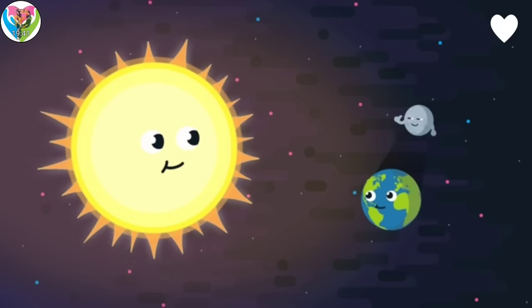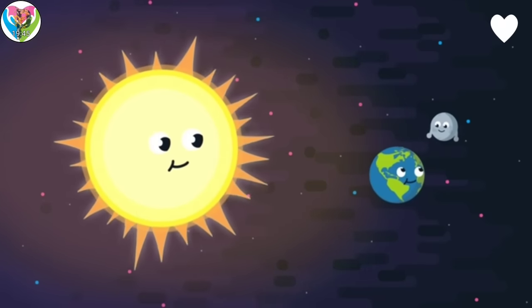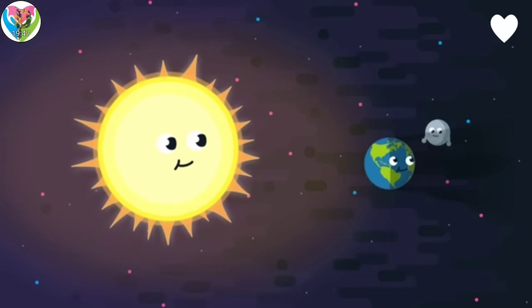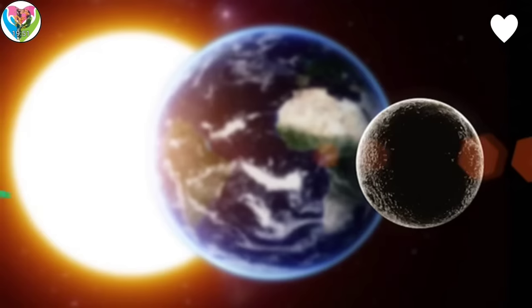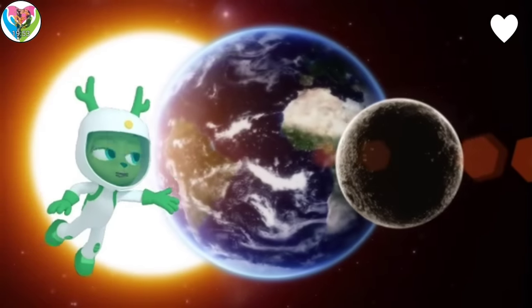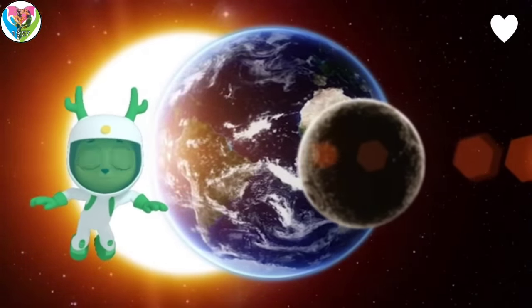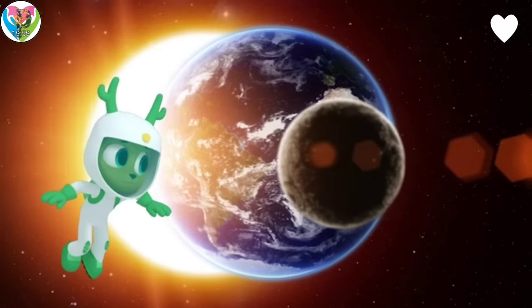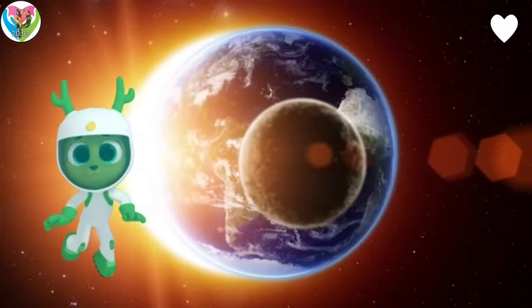The moon looks like it's shining, but it doesn't have any light of its own. It's light that's reflected from the sun. Can you see what's happening? The Earth is making a shadow. As the Earth orbits the Sun, it sometimes gets in between the Sun and the Moon and blocks out the sunlight. That's called the lunar eclipse.